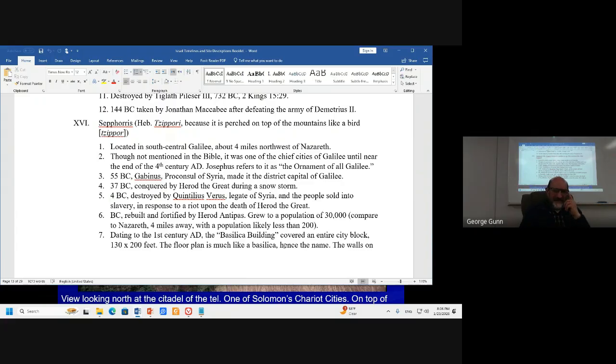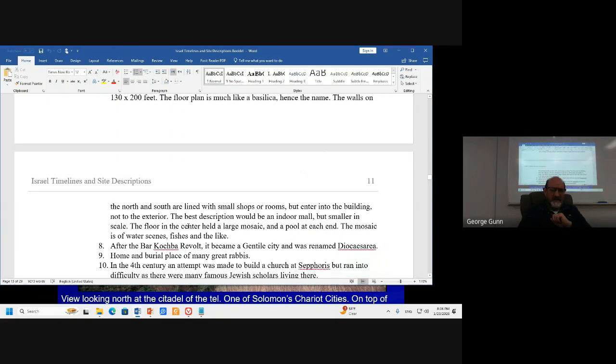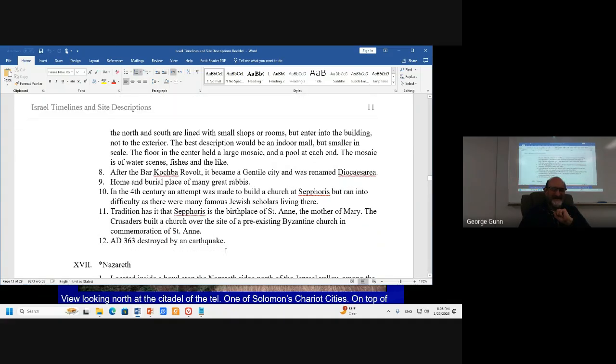you can see why people had that view of Nazareth. Dating to the 1st century AD, there's a basilica building that covered an entire city block, 130 by 200 feet. The floor plan is much like a basilica, hence the name. A basilica has 2 rows of columns supporting a roof, giving like 3 parallel hallways. That's the basilica structure. The walls on the north and south are lined with small shops or rooms, but enter into the building, not to the exterior. Best description would be an indoor mall, but smaller in scale. The floor in the center held a large mosaic and a pool at each end. So you get an idea of what kind of a place this was.